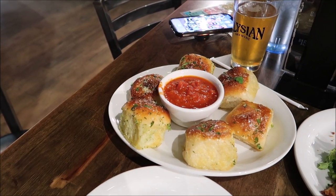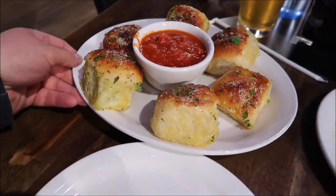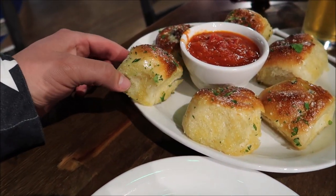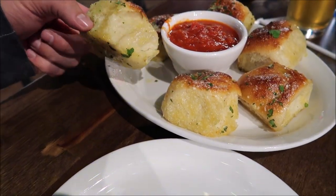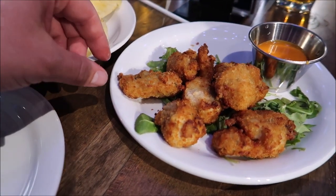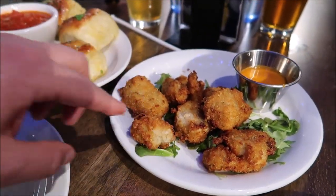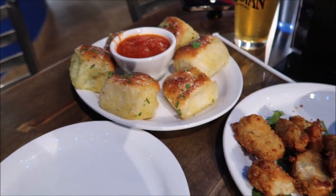Here are the garlic knots, or I forget what they call them, hottie knotties. I think that's what it was. They look actually really good. They don't look like garlic knots themselves. They look like garlic dinner rolls. And then here's the chicky chicky nug nugs. This is house-made chicken nuggets. So they make their own chicken nuggets here, own breading and everything. This all looks really good.